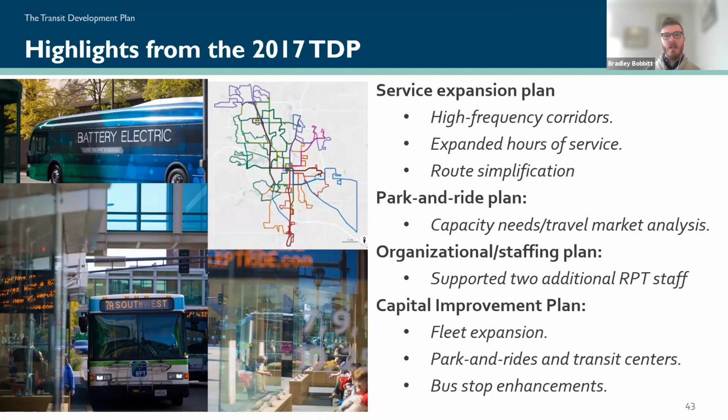As Brian mentioned and Ryan mentioned, the park and ride plan, which is part of that primary transit network plan. The previous TDP supported additional staff at Rochester Public Transit, which is why I'm here presenting to you. And then we also looked at expansion of our fleet, expansion of the park and rides, but also potentially transit centers and then bus stop enhancements. Those are just a few things that were in the previous TDP.